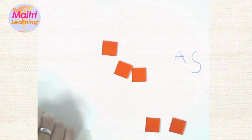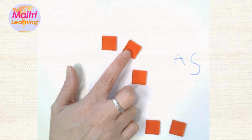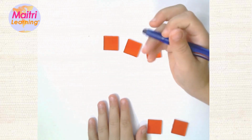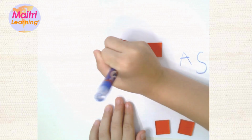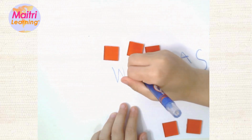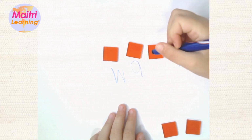What's the beginning sound? Good job. What's the next sound? And tell me the last sound. How do you spell the first sound? How do you spell the middle sound? And how do you spell the last sound?